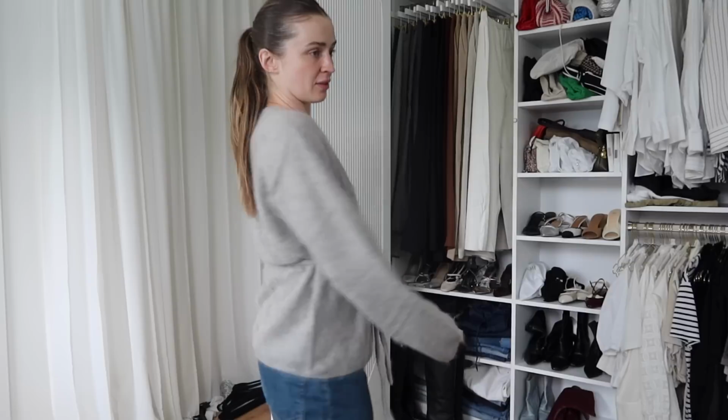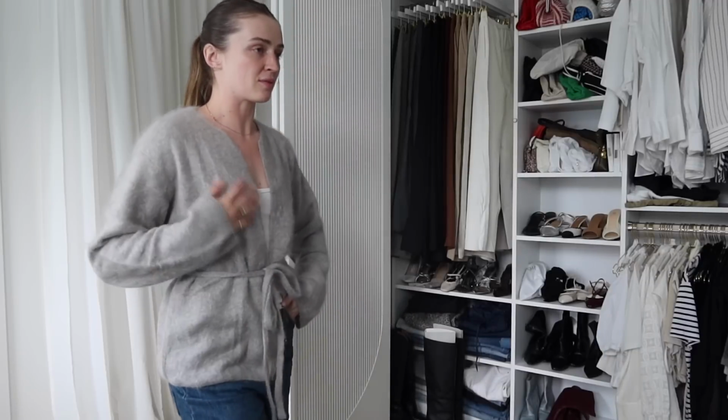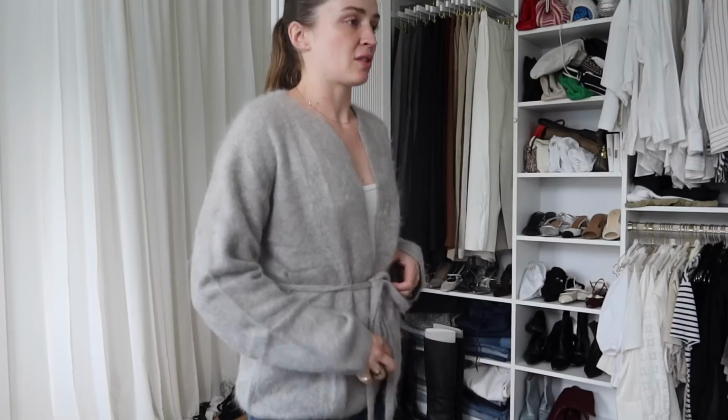I'm really not giving you a full visual here, but if you guys could touch through the screen to feel how soft this is. How lovely. This is a perfect layering piece for fall. Oh my. I also have nothing like this in my closet. This is a very unique piece. It's perfection. Soft Goat. Wow.